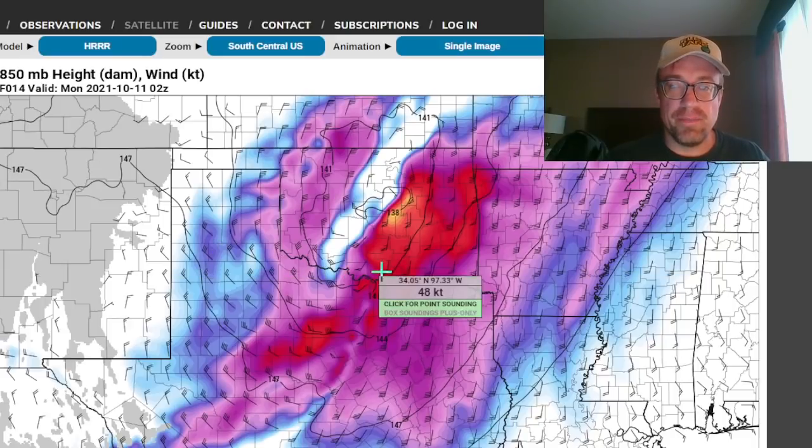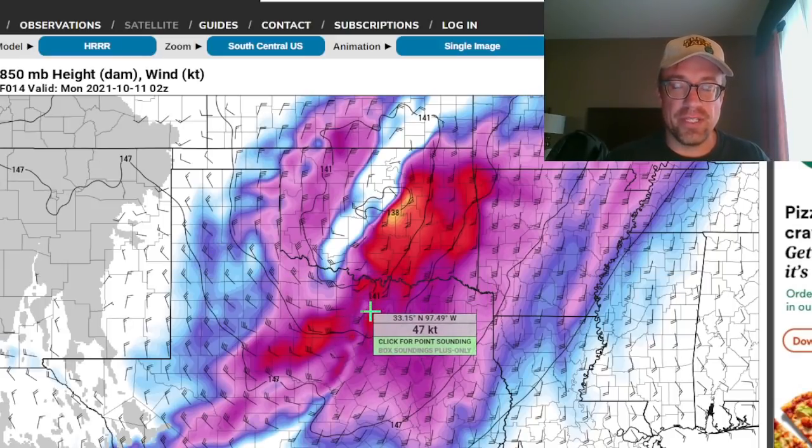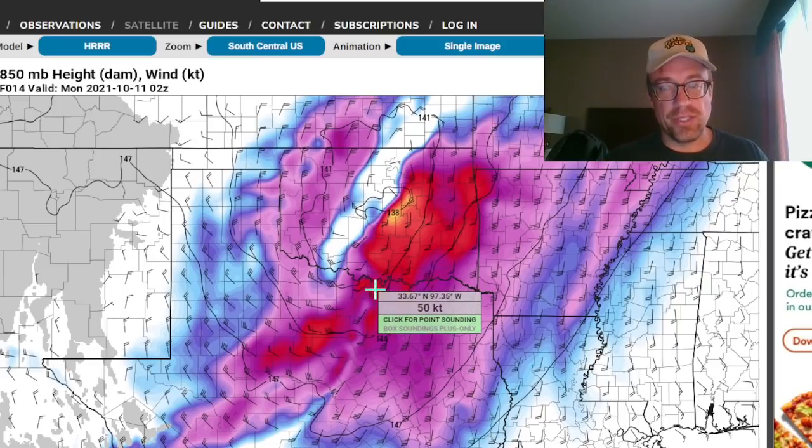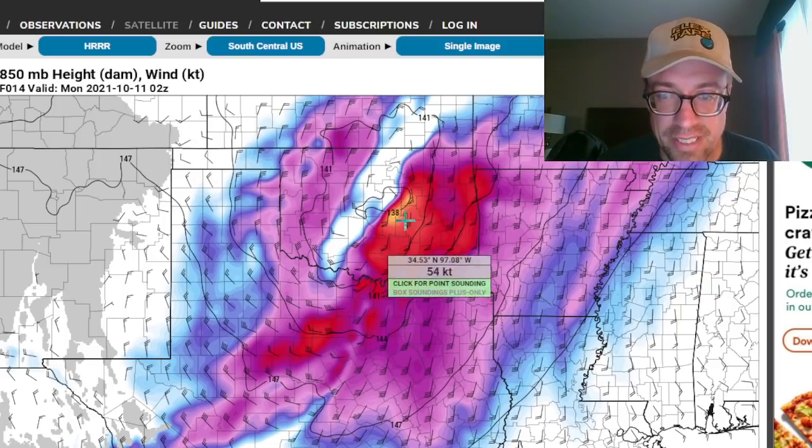And that low-level jet builds down to the Dallas-Fort Worth area as well. So 8, 9, 10 p.m., that dry line approaching the DFW Metroplex. Models are showing supercells initiating down into North Texas as well.